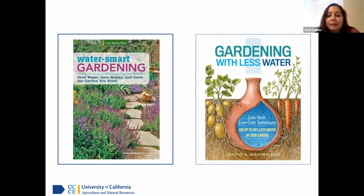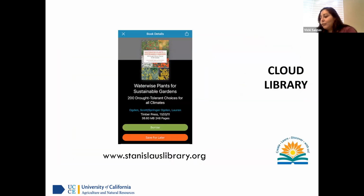I like Hoopla a lot. It's really easy to use. Here are some great books you might be interested in: the Water Smart Gardening book here on your left and Gardening with Less Water here on the right. Those are eBooks that are available on Hoopla. So I'd encourage you to try it out if you haven't already.